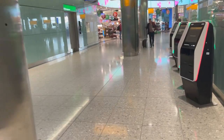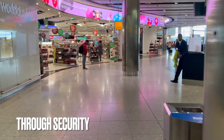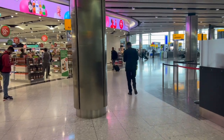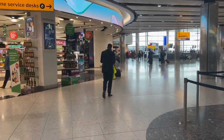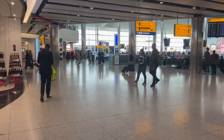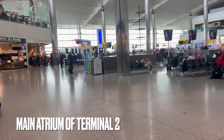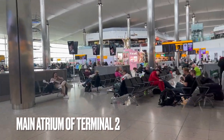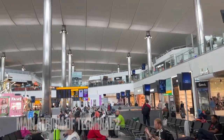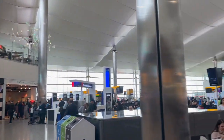After security, we had to grab yet another escalator to go up where we emerged into the airy atrium of Terminal 2A. Quite a nice looking terminal. Terminal 2 opened in 2014 and has many of the features found in new terminals around the world. We had a browse around Harrods and some of the other shops.